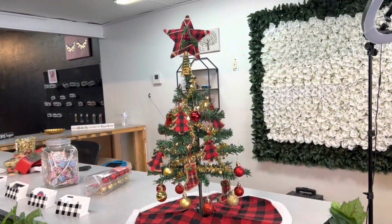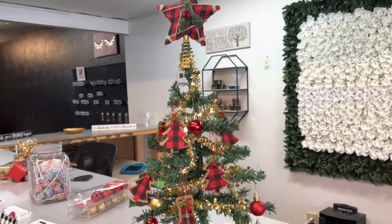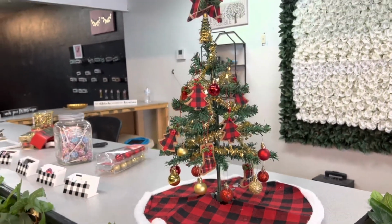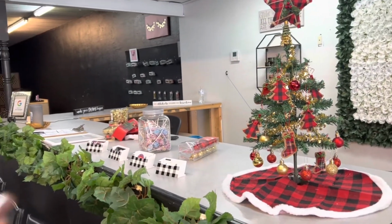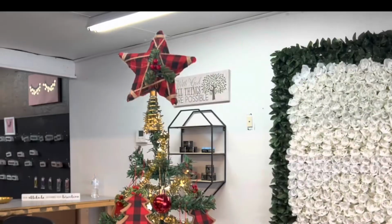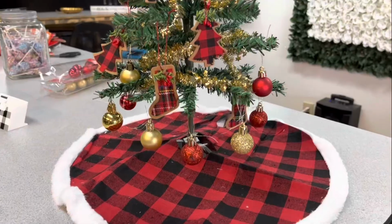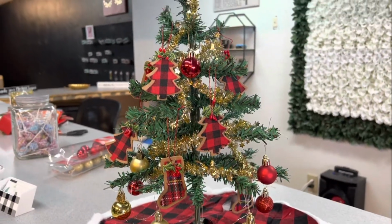Okay, my love, and a little update on the Christmas tree. This is what it looks like. It's not completely done, but I wanted to show you guys. I will be placing the second one right there. But how stunning is this little Christmas tree? I'm obsessed.